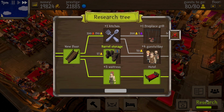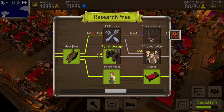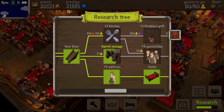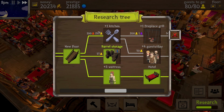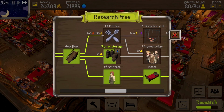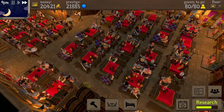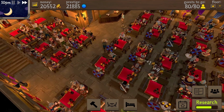So if we could time it, so as they start leaving the tavern, we pause it at exactly the right moment. So when this research is complete, we pause it, and then we can use the rest of the Vikings leaving the tavern to start working toward the +1 kitchen research. So we can make a dent in those 150 yellow person requirements there. I wonder if we can do that. It might be an ambitious plan, I do not know. Let's wait and find out, shall we?